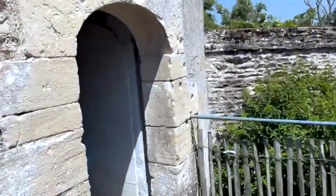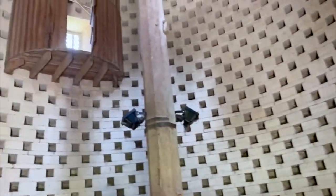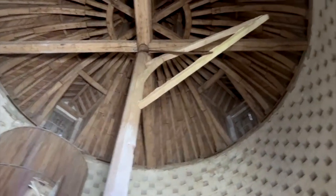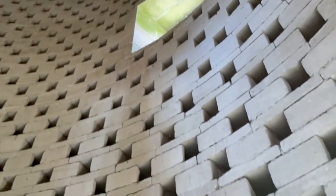Walking now to a very rare building found in France. It's called a colombier, which is the pigeon house. This is the pigeon house.